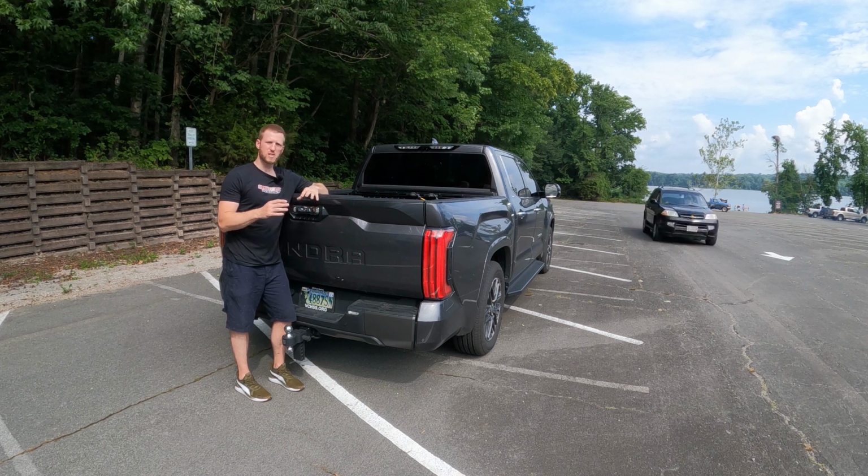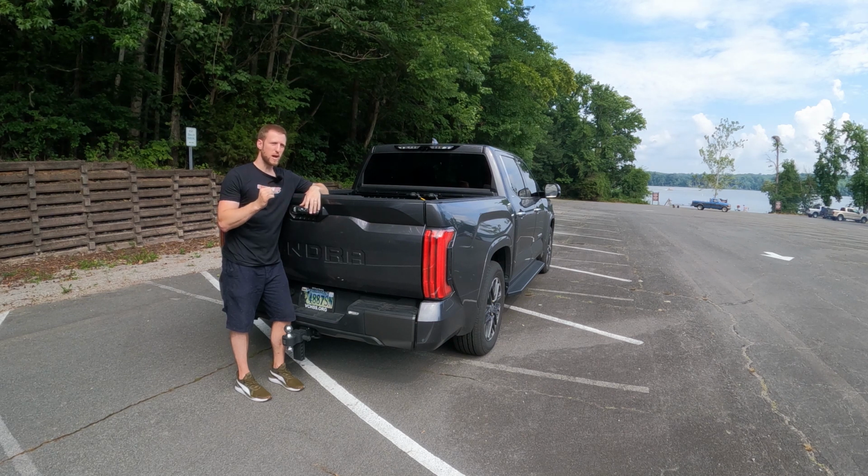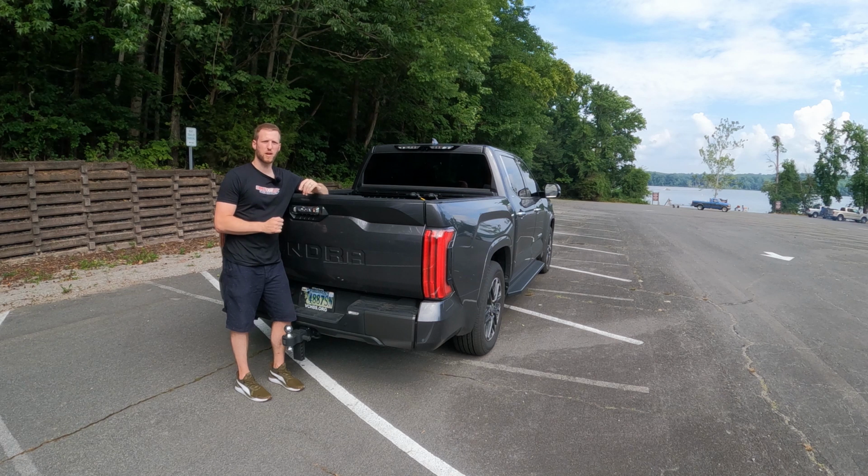But unladen on some recent highway trips, I got 23.1 MPG on a 245 mile trip up to New Jersey. And on a more recent trip, it was about 210 miles, I got 24.0. I was going the speed limit, which happened to be about 70 miles per hour on a lot of those roads. But I'm very impressed.